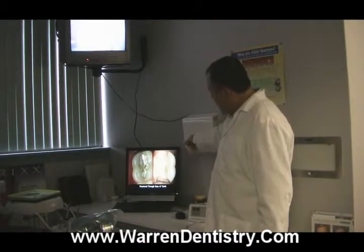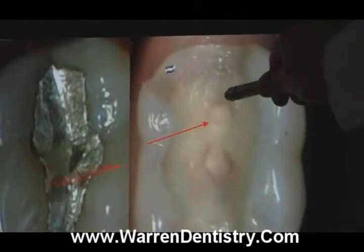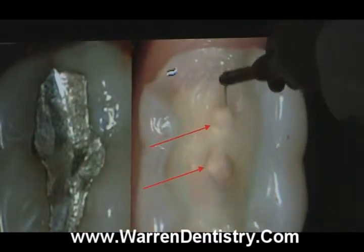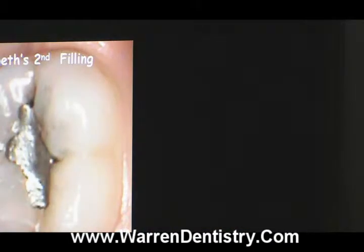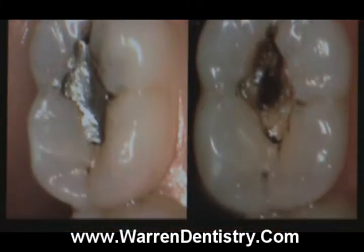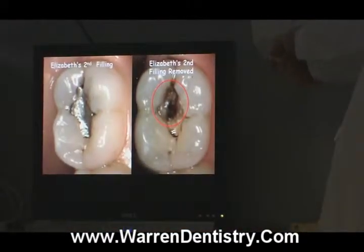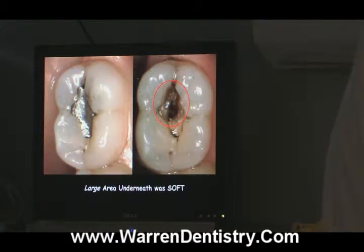Here, after we remove all the decay, look, we still have a fracture here. There is a fracture here on the bottom of the tooth, and we actually had to do a root canal on this tooth because the infection already spread to the nerve, and not a lot of people like having root canals.